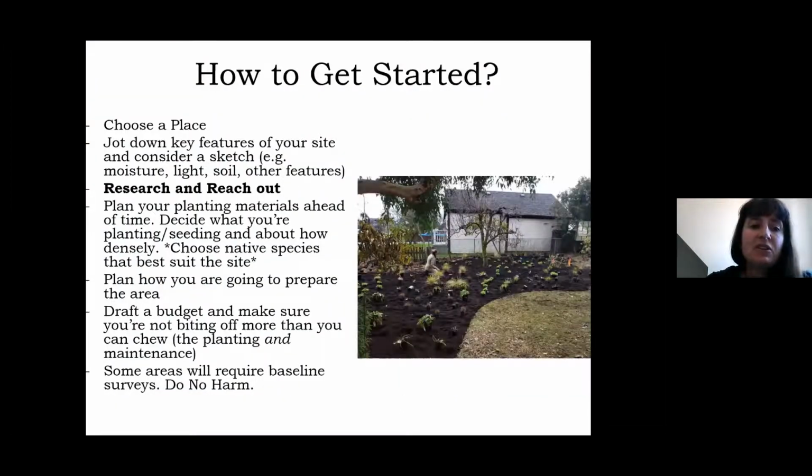Planning your planting materials ahead of time is really important, and I think that's a step that is part of that research phase. So decide what you're going to plant, and decide if you're going to do that from pot or if you're going to try it from seed, or maybe a mix of both. Choosing native species that best suit your site is really important. For example, if you're looking to create a drought tolerant meadow, it doesn't mean you can just throw in any native species. It means you need to select species that are particularly drought tolerant and fit your site conditions. If you pick the appropriate species, you'll experience more success over the long term regardless.